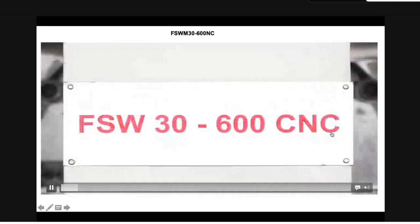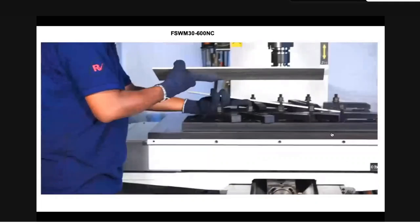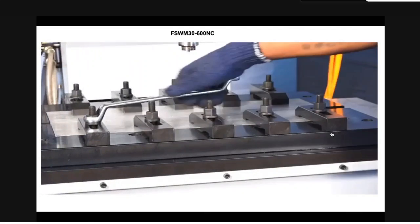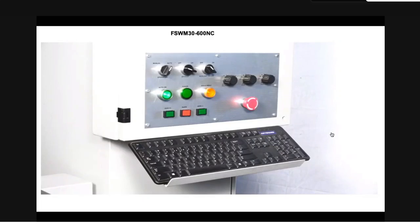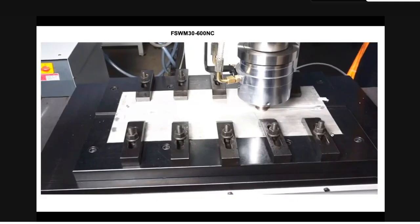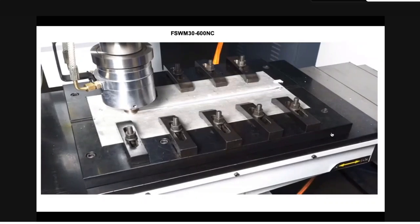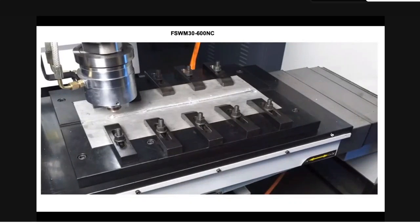The videos of our FSW machine. This is the 3600 CNC model machine supplied to CSAR. The machine is equipped with liquid tool holder, with aluminum manual clamping. X, Y, Z, all three axes. The machine is capable of welding circular, rectangular patterns and 2D profile welding.